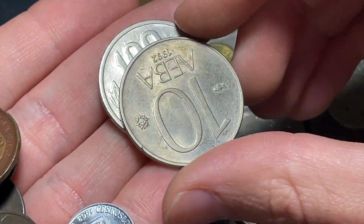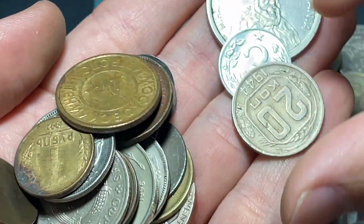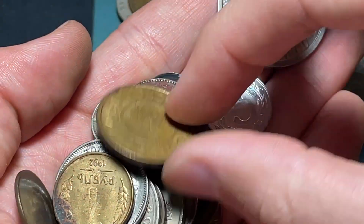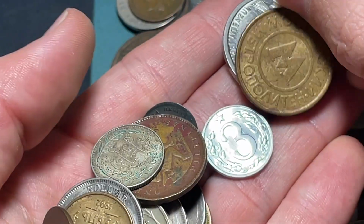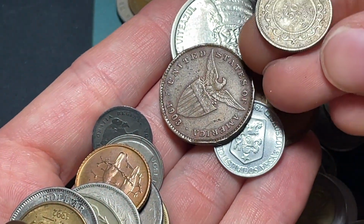1992 10 lev. I don't think that's silver, but I'm going to put it aside in case it is. Got a 1944 Russian World War II era 20 kopecks. And then this is fascinating. It looks like some sort of a Russian Metro token or something. I think that'll just go into the poundage that I eventually sell.